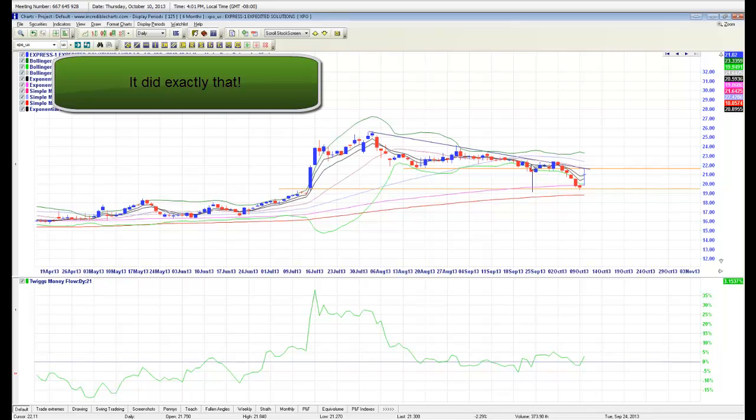And if you remember what I said here, I said this is a descending triangle. It's bouncing off that support. And I said if it breaks that, it should go straight down to 19.50. And how do we measure that? Look at that. We measured by taking the distance between that peak and the bottom, and then duplicating it here below the resistance.